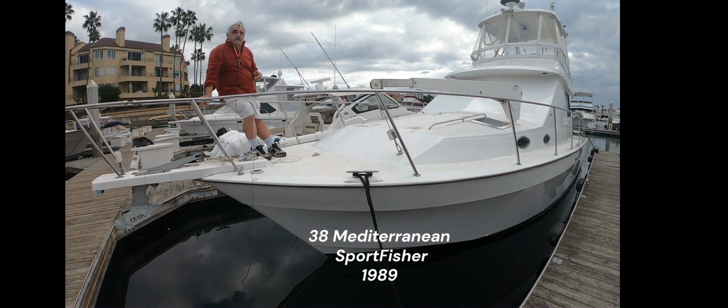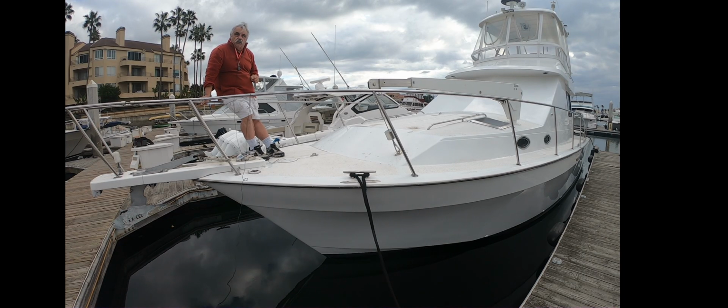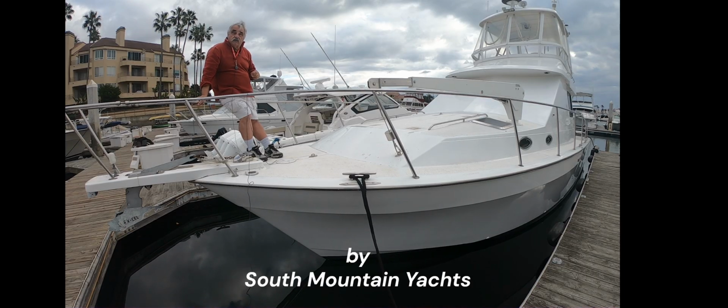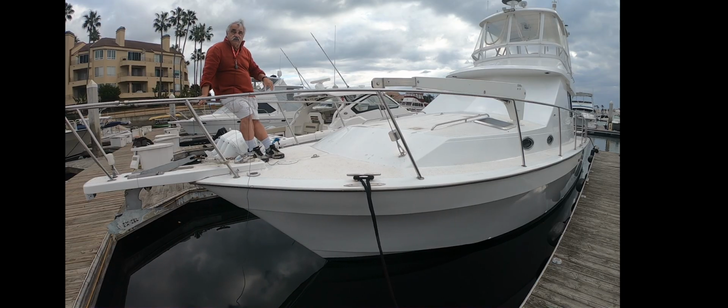So here it is, the end of January, and you're stuck inside, but you're busy planning your summer fishing tours. How are you going to do that? How about on this 1989 Mediterranean Sportsfisher here at South Mountain Yachts? She's 1989, loaded with features.